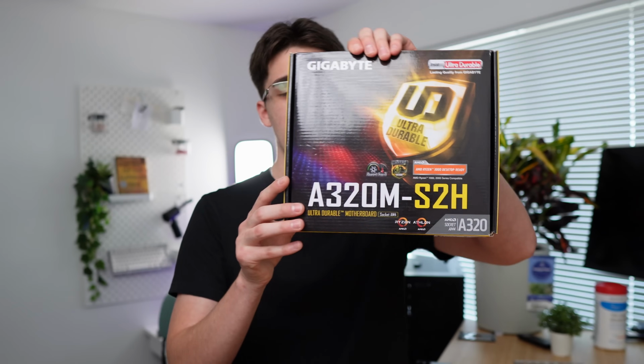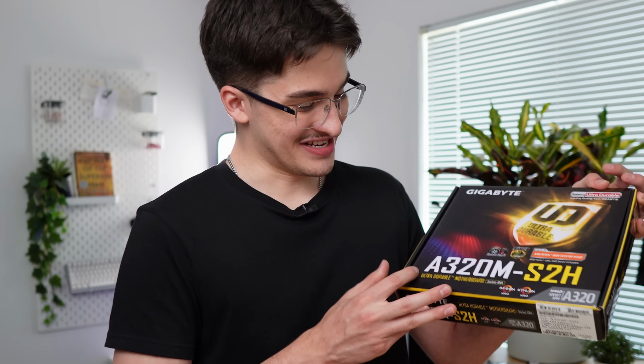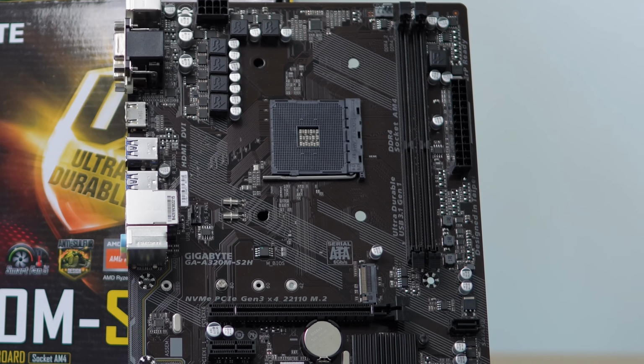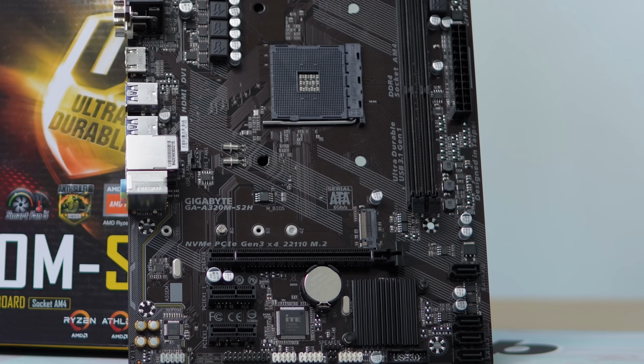Now our motherboard is another thing that people are gonna have opinions about. I'm going with this Gigabyte A320M S2H. Now yes, it is an A320 board, but it's still on the AM4 platform, and for a budget build, it's really all you need. It has 2 RAM slots, M.2 slot, and USB ports so you can plug in your mouse and keyboard. Sure, it doesn't have Wi-Fi or dual M.2 slots, but for a budget build, like I said, this is really all you need. It'll run all your parts perfectly fine.